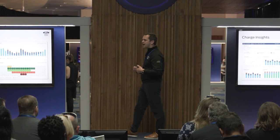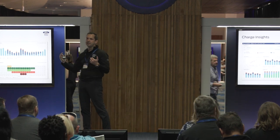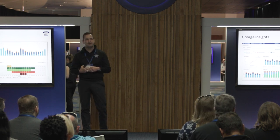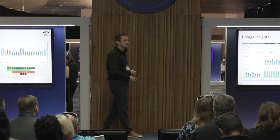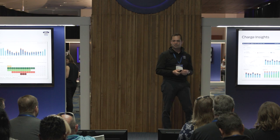For anything that's not represented in one of the graphs on the screen, we provide you the ability to download all of the information behind it into a CSV file so that you can slice it and dice it any way that you might want to help you achieve your goals for your individual battery electric fleet.